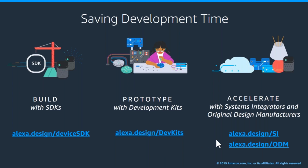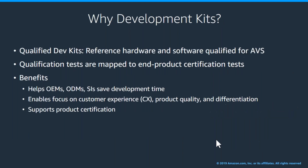Now let's dive deep a little into the development kits. So what's the purpose? What's the value of development kits? So first, let's take a look at the definition. The chip providers offer eval boards, evaluation boards, or reference designs. But what we distinguish is a qualified development kit for AVS, for Alexa Voice Service.